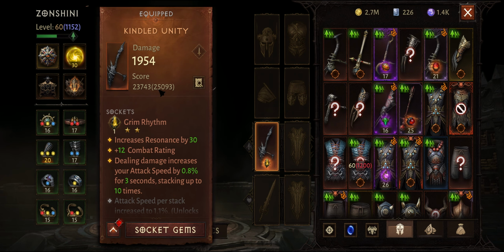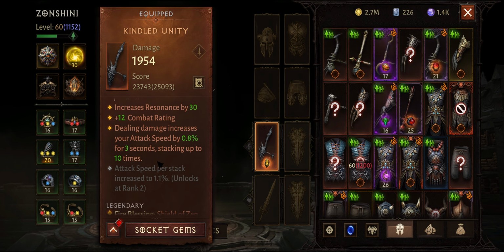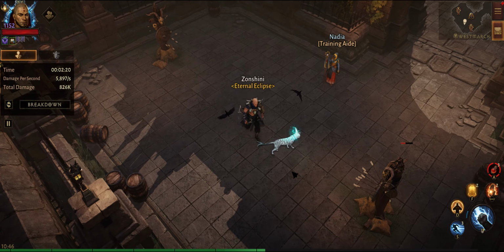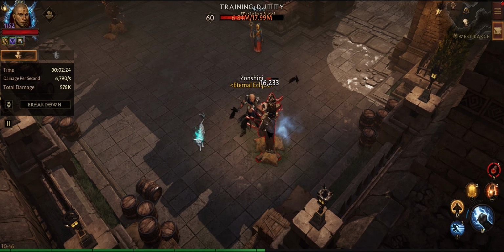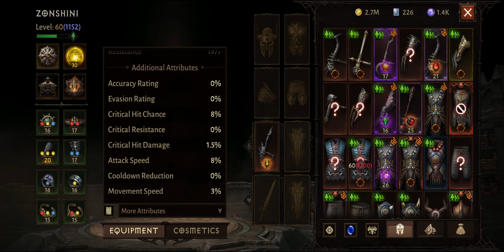Now, that's why we have to test the Grim Rutum, because dealing damage increases your attack speed by 0.8% for 3 seconds, stacking up to 10 times. So, the question is, does this stack with the Witus? If you just hit the dummy a few times and wait for it to stack up, we can see it increases our attack speed by 8%.